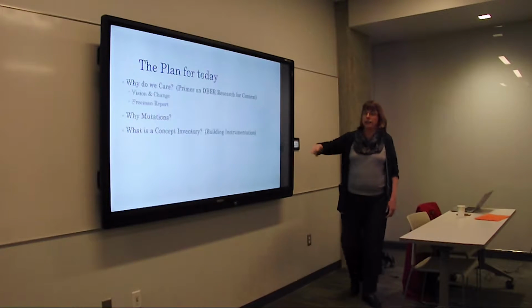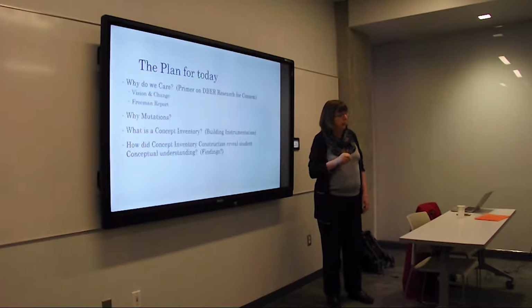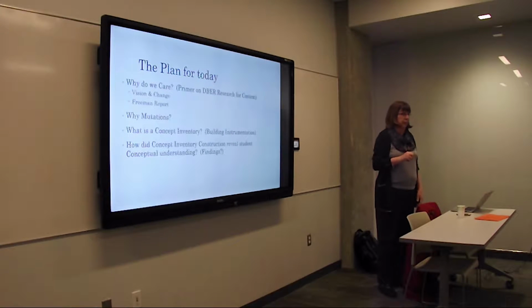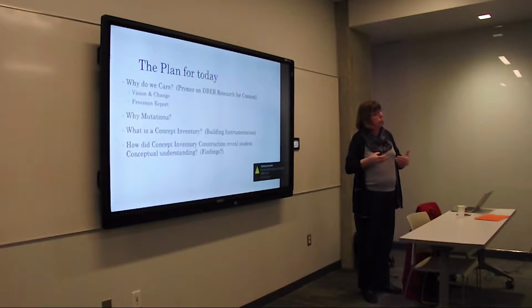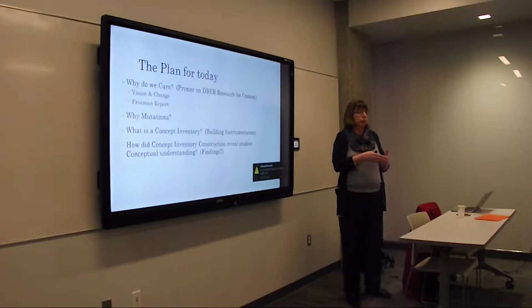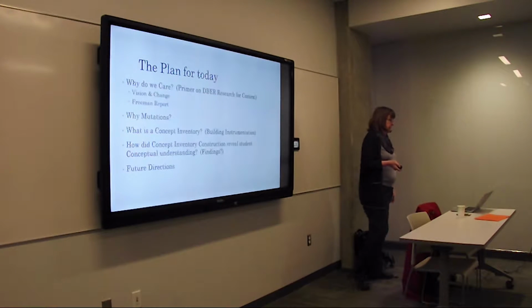And then what is a concept inventory? Because I'm using this word, what does it mean? We'll look at that. And then how this concept inventory was constructed, and the concept inventory in question is very nearly done. We're in the process of writing up the results for publication. We're going to look at some of those findings as to what misconceptions students had and how those misconceptions were resolving over the course of the semester that we tested the concept inventory in. And then we'll look at future directions.